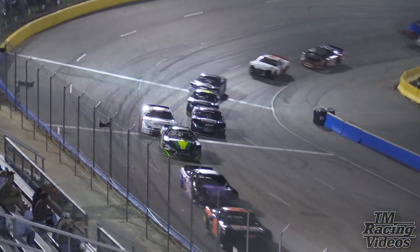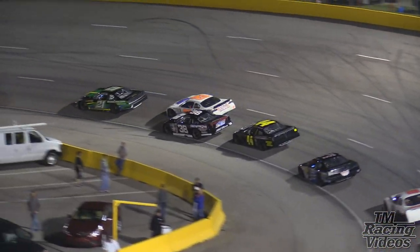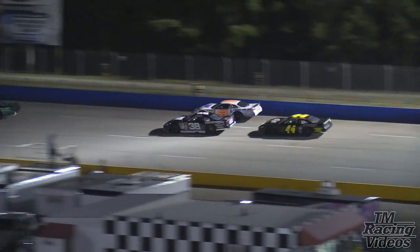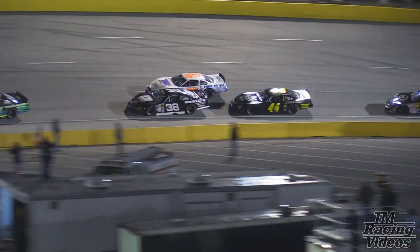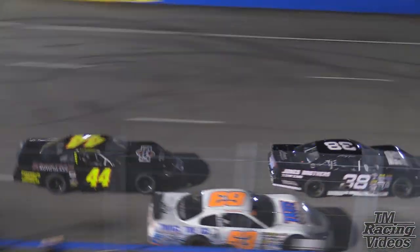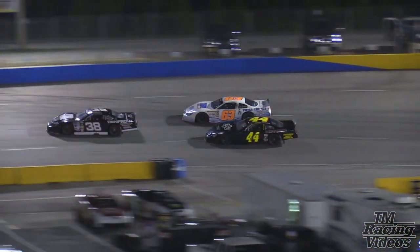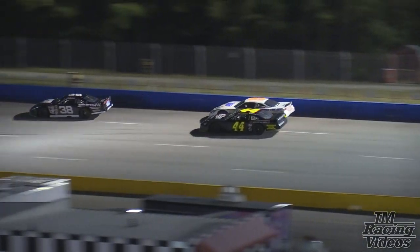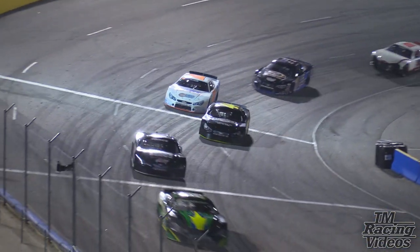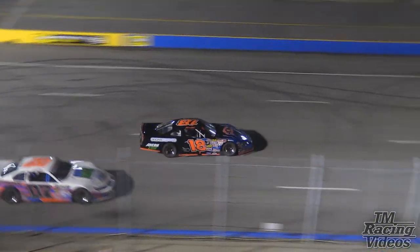That's 11th place. Contact between the 38 of Ricky Jones and the 63 of Tyler Matthews exiting turn number 4. A little bit of contact and bumping and banging again between those two cars, Ricky Jones and the 63 of Tyler Matthews, through turns one and two as well. TJ Barron getting a spot on the 63 of Tyler Matthews, back there in the seventh position.